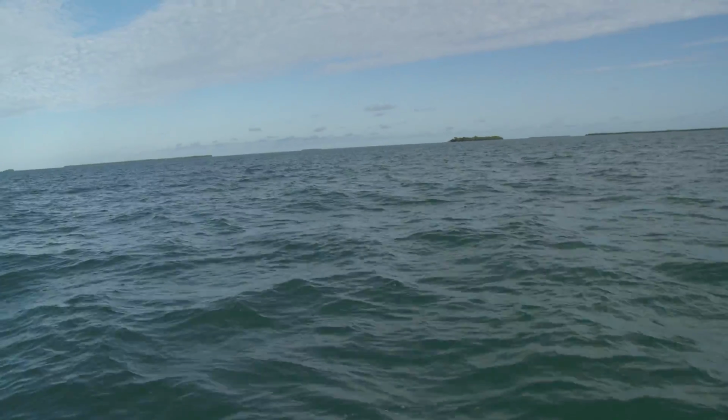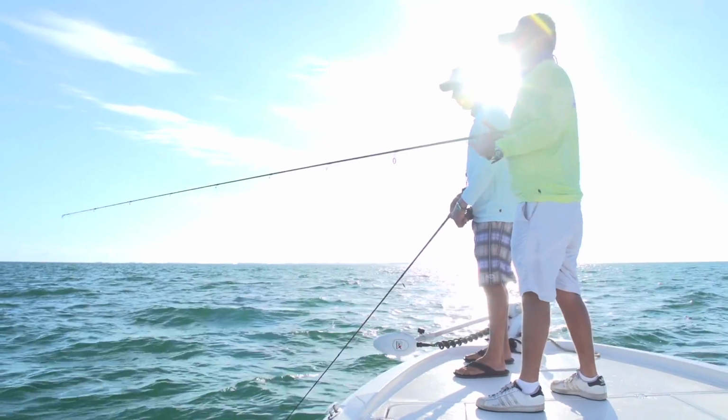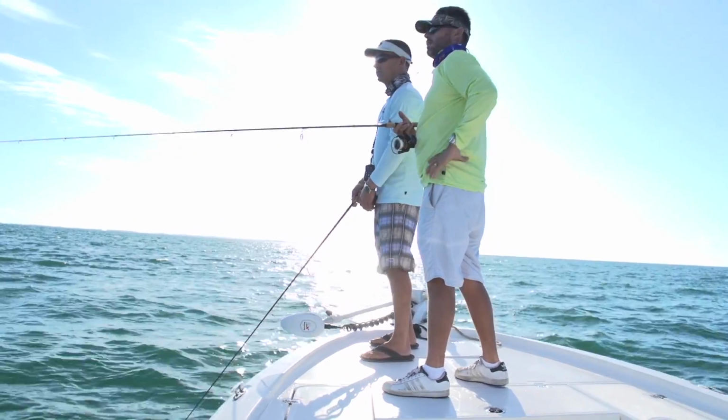So unfortunately, with the cloudy conditions we're having today, as far as visibility, it's going to make it a little bit more challenging. This water's a little dirtied up because of all the rain and the high winds that we had for a couple of days. We had some 30-knot winds and made things a little bit challenging.